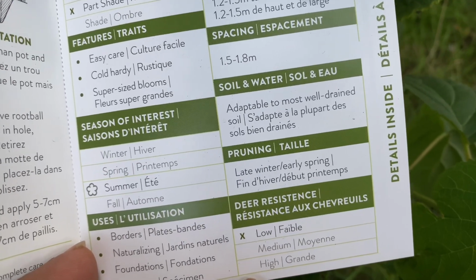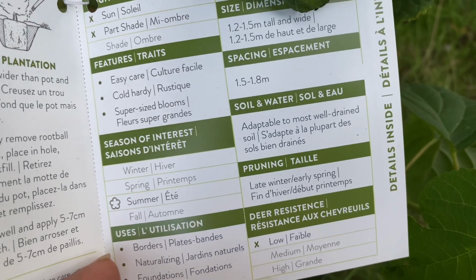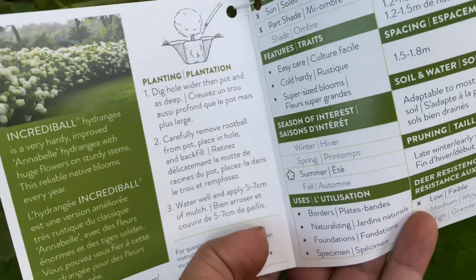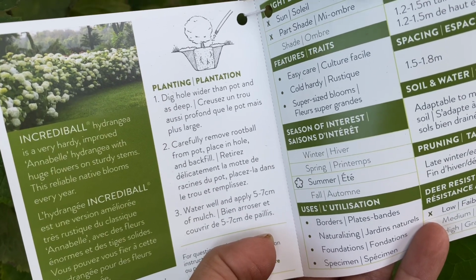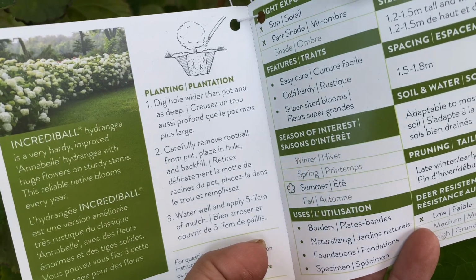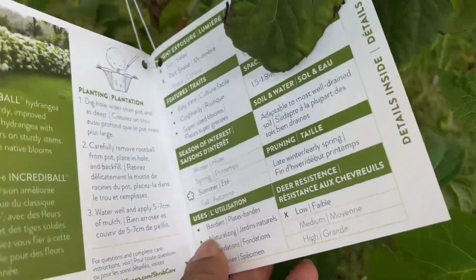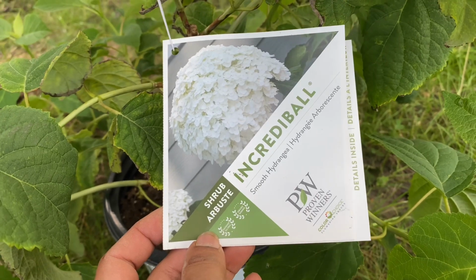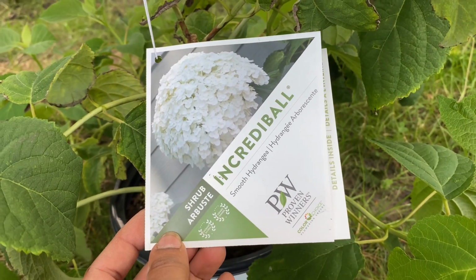So pruning is recommended late winter to early spring, and I would cut the plant by about a third, not more than that, and see how it performs for you. So it's a very hardy, improved Annabelle hydrangea with huge flowers on sturdy stems, and they are reliable native bloomers every year. Another advantage of this one is that they do not flop like the Annabelle, so they will stay more sturdy.